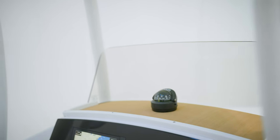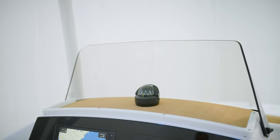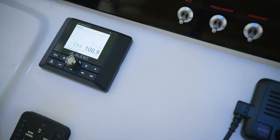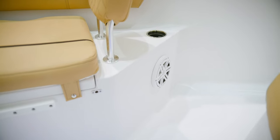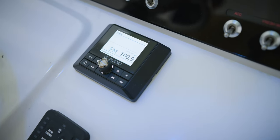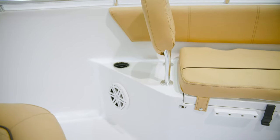Over the top, a keeper ring and anti-slip mat will keep your small items from sliding off, and a windscreen around the front. For audio, a standard JL Audio sound system. JL Audio is known for their superior sound quality and durable marine products. On this model, we include a MediaMaster MM50 source unit and four M3 Sport Grill speakers.